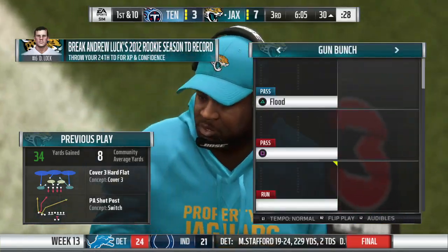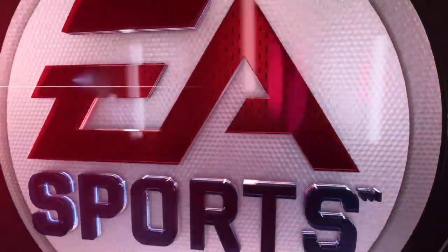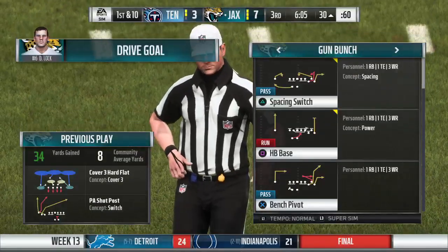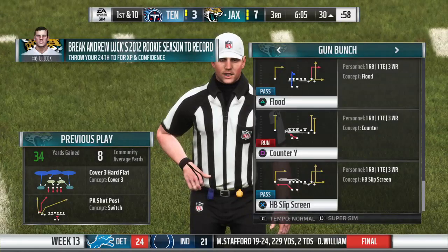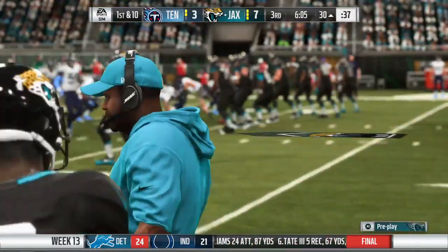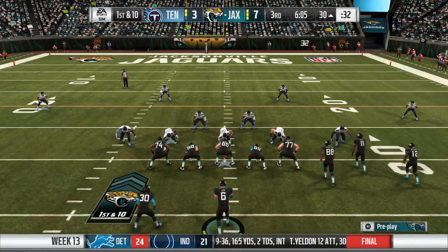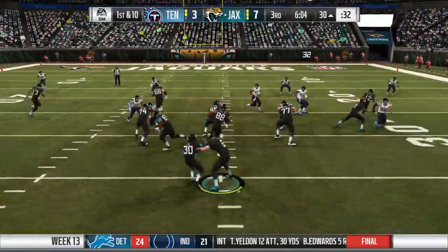And on this challenge, the refs have to take a peek and see whether or not the receiver. The ruling on the field stands. Well, he challenged the play. It did not pay off. And that means he lost a timeout in that challenge.